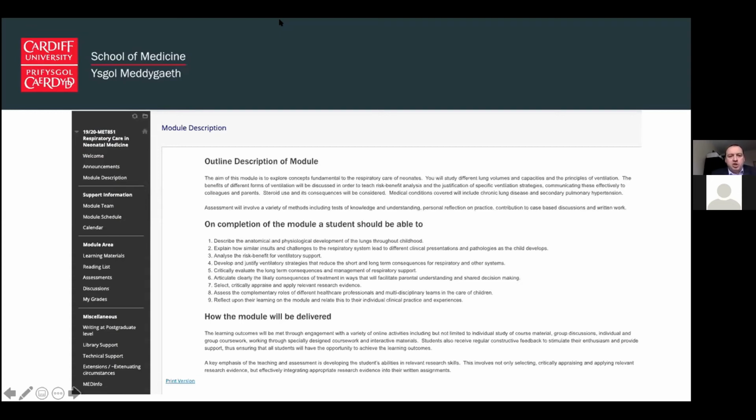So I've taken a few screenshots here. This is taken from the respiratory care module, for example, and you can see your landing page will have a clear outline of what the module involves, what your learning outcomes are, and how that module is going to be delivered. On the left, you'll see the various tabs that we have, which will include access to all of the learning materials for the whole 10 weeks of the module, which again will help you work at the pace that fits you.